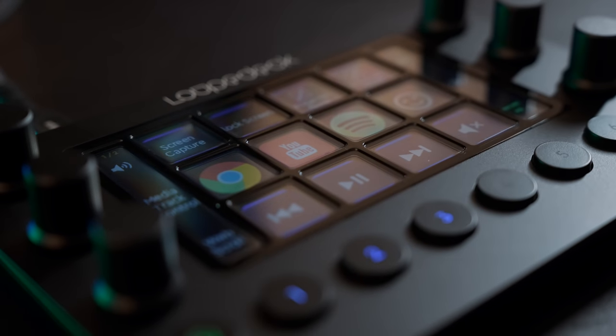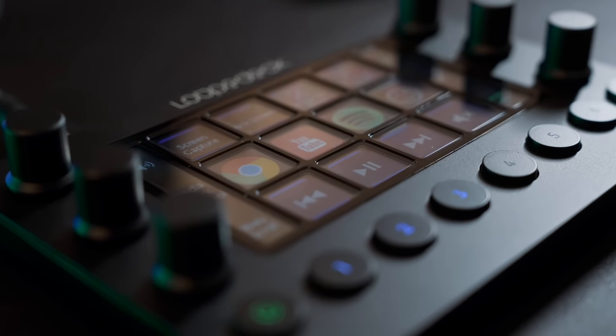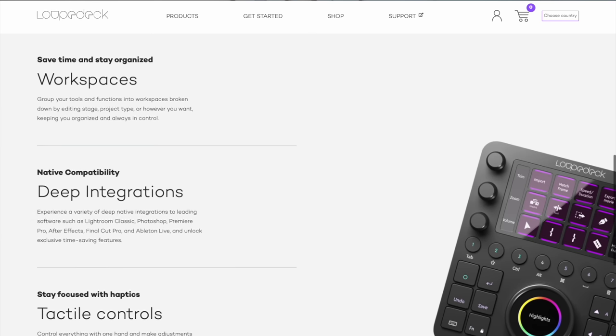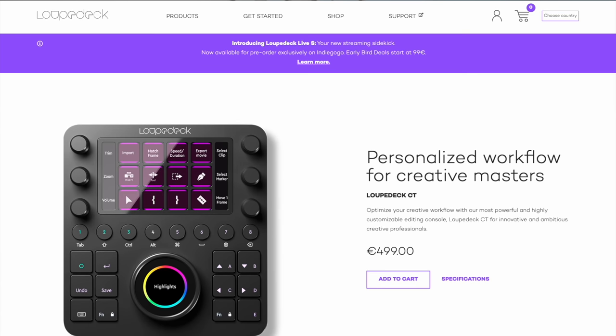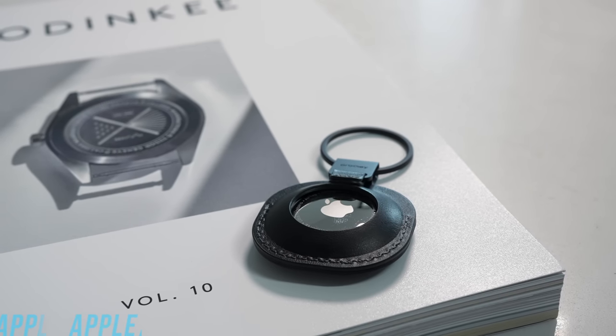I'm not sure I'd pay $549 for the Loupedeck CT though, which gets you a few more buttons and knobs, since the Loupedeck Live is already $269, so it's not exactly cheap. And also a heads up, it's only compatible with Lightroom Classic, not Lightroom CC, which is a big letdown in my opinion. Next up is the Apple AirTags.